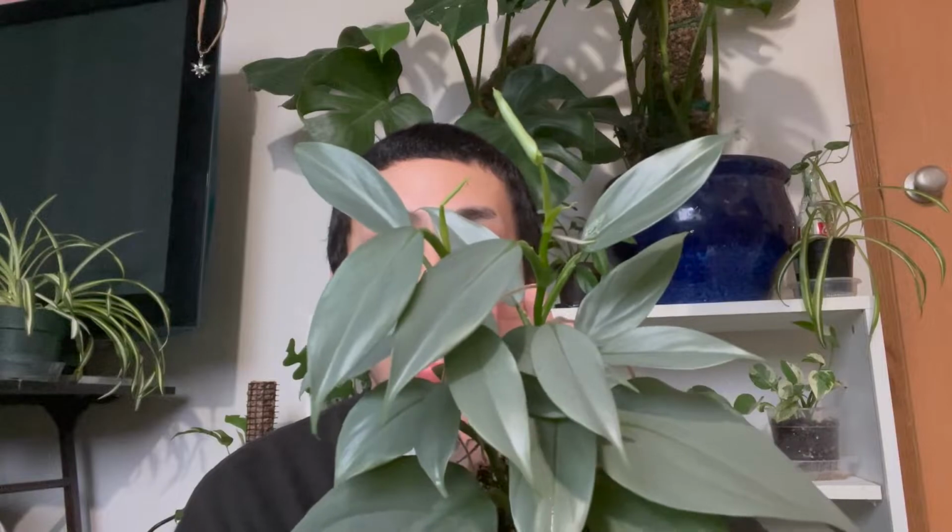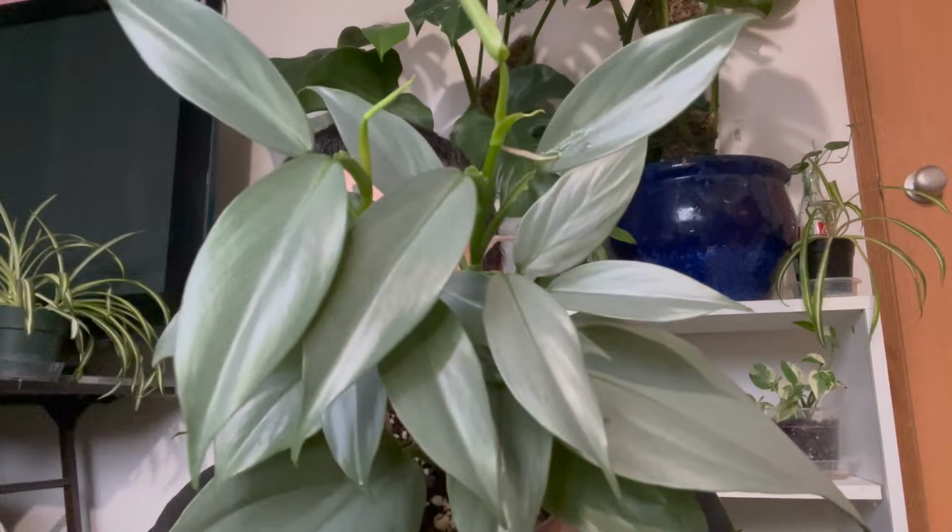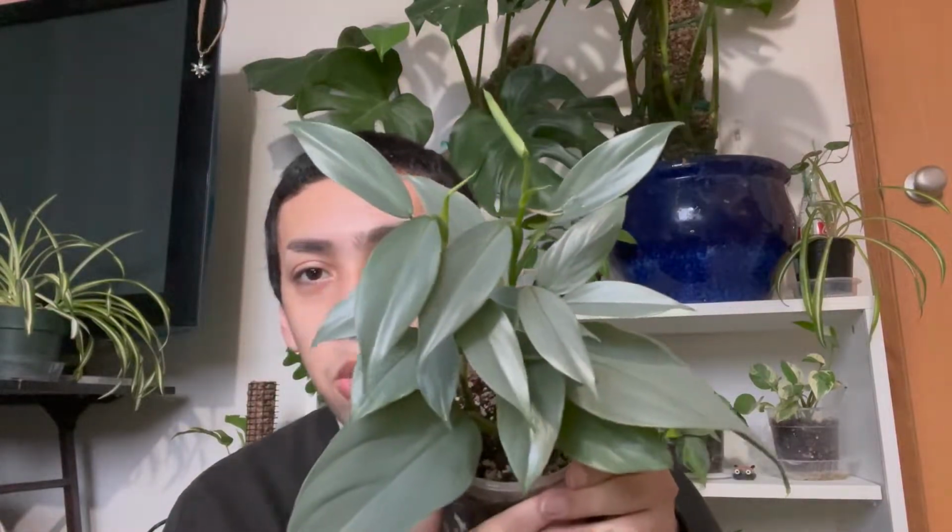I probably will soon. I just don't necessarily have all the materials right now, but for the time being, she is doing just fine. She is putting out some new growth up here. Since I don't have her climbing up anything, she's not giving me any huge leaves by all means, but I just can't stop looking at her, y'all. She is just so pretty.